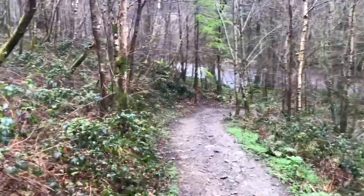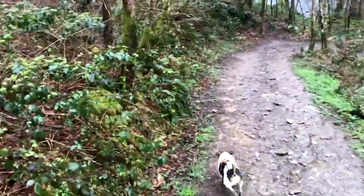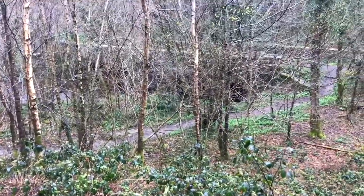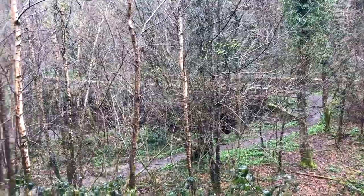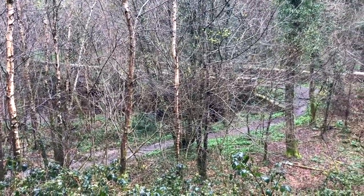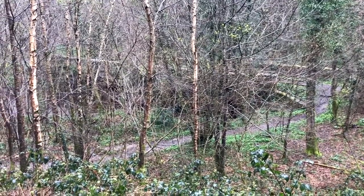There's the river. It's the final stretch of the path, and that looks like the bridge there, or a bridge over the River Avon, where the train line goes. So I'll bring you back in when I'm down there.